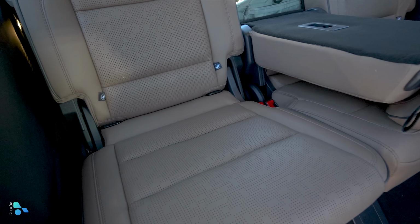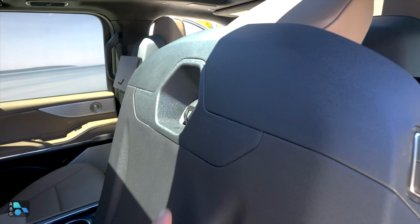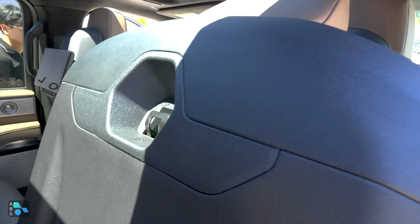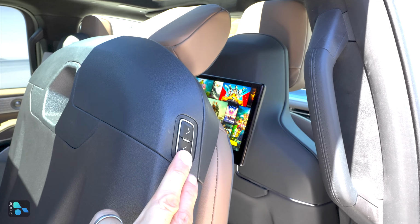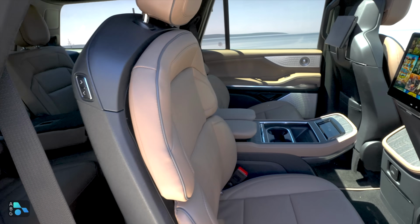This third row is heated, so you can see we also have some child seat anchors there as well. Speaking of child seat anchors, you might be wondering where the top tether is on this design. It's right back there, and that's the big reason we find that different headrest design. You want to power those back into place, you simply press that button, and hey presto, it pops right back there into position.